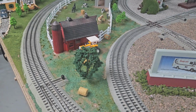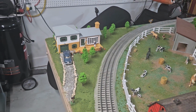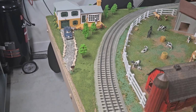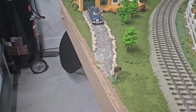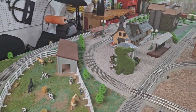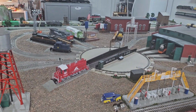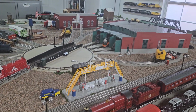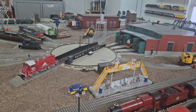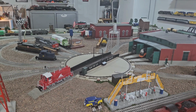And coming around here to the farm, pretty much nothing changed here, other than, like I said, I put lights in the house and added that cool little mailbox there. And then just an overall look. At this point, not much has changed, other than the roundhouse has been given lights. And we're going to sit here and I'm going to pause this for a second so I can get around, power everything up, and shut the lights off so you can see this thing in the dark.